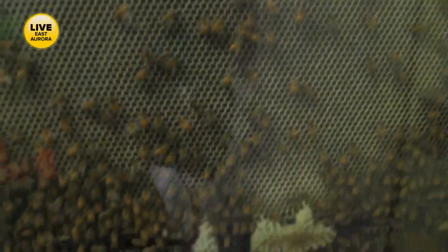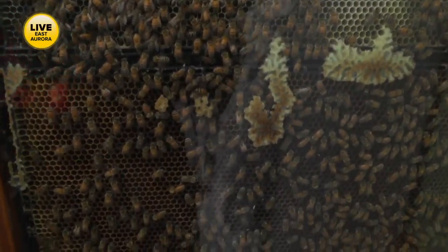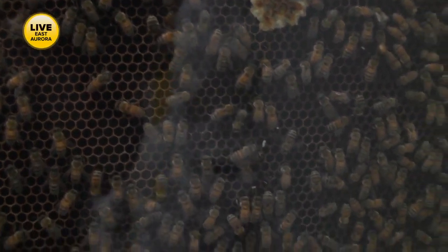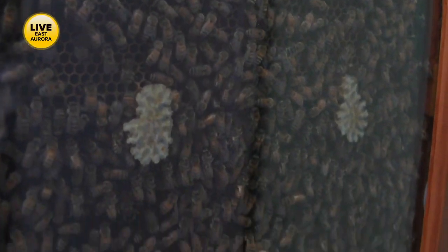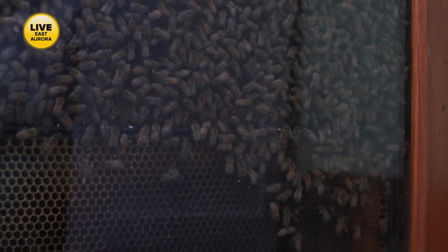Not to put you on the spot, but can you point out the queen? You know what? I would. She's on the inside. And is that typical? Normally they protect her and she's on the inside? No, she's just laying. So she already laid eggs on these outside frames. So she went for some empty cells on the inside. So she moves back and forth. Some days you'll see her out there. She's busy. She's doing her thing.